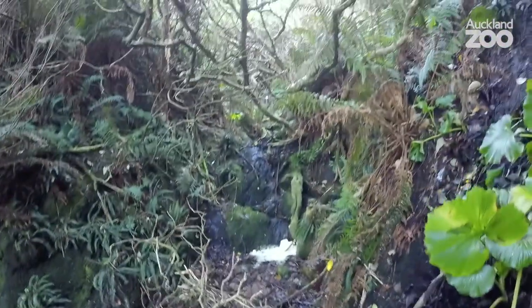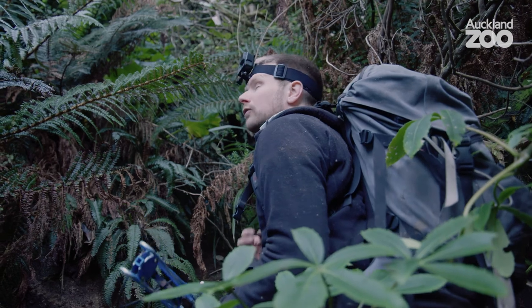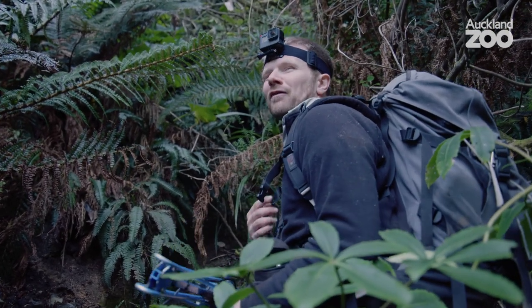So we've just come down into the gully, into the stream bed, and we've now got to climb up the other side. He's not so far away in terms of horizontal meters, but quite a lot of effort in vertical.